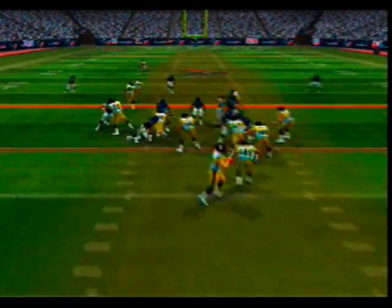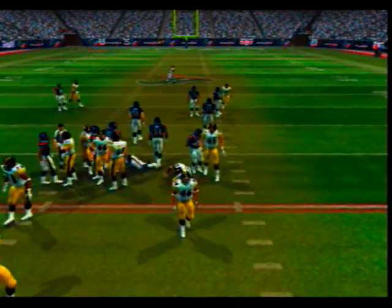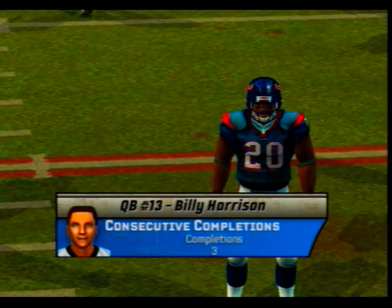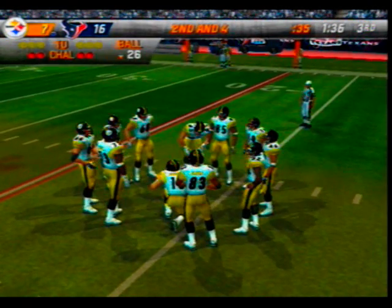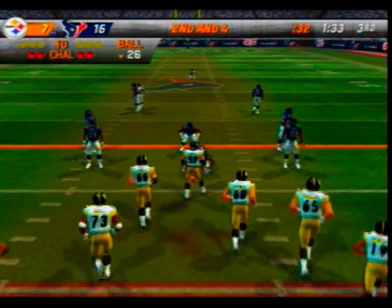Number 32 is the deep back. Fakes the handoff. Throwing. McFadden is there for the tackle at the 26. Blitz almost got to him there, John. You don't always have to get to the quarterback when you blitz effectively. Football's about rhythm and timing. Bringing extra guys that makes him throw the ball before he wants to can upset that timing.